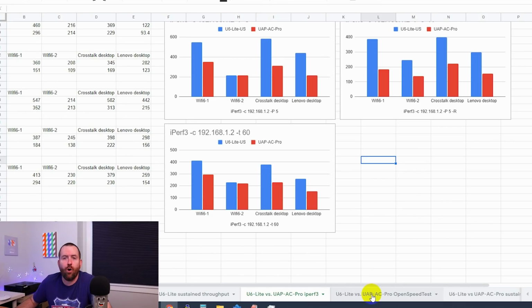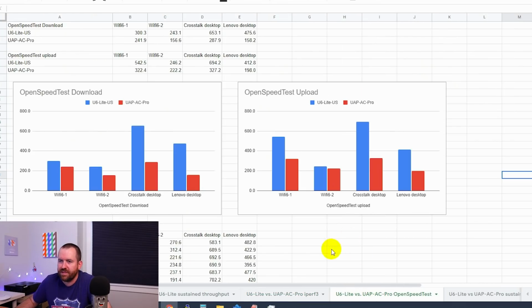All right, let's look at the OpenSpeedTest comparison. So here we have the download speeds versus the upload speeds, and again, the U6-Lite has definitely beat out the UAP-AC-Pro. I mean, look at the differences here. For something like my desktop machine, it's significant. That's more than twice as much throughput to my desktop versus the UAP-AC-Lite. Same thing with the Lenovo desktop.